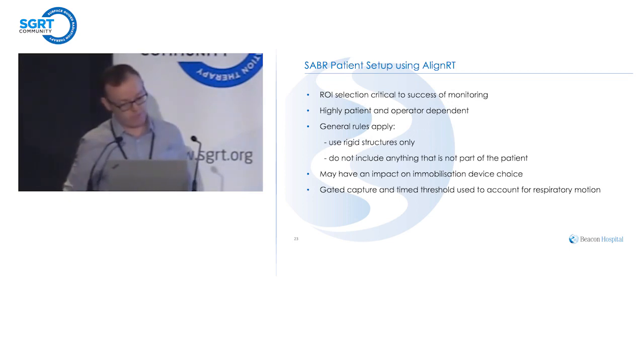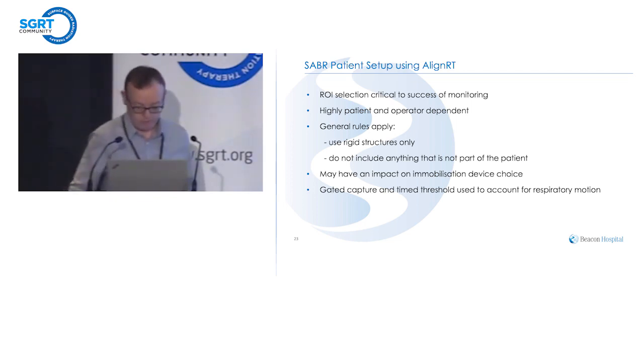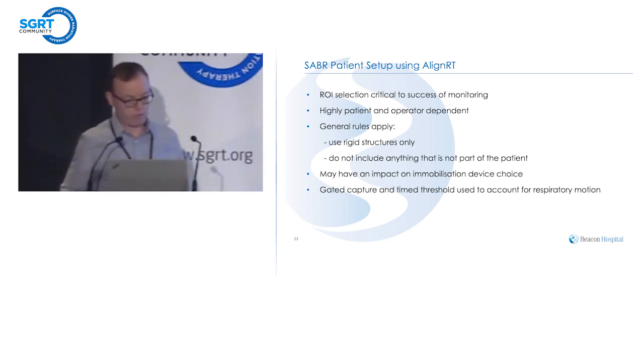As with any Align RT, the ROI selection, of course, is critical, and we find that this is really not only patient but operator dependent, and it's something that we spend quite a bit of time training our therapists to do. A bad ROI is going to make it difficult for you to have a successful Align RT monitoring, and there are some general rules. Obviously don't include anything that's not part of the patient, and try and use bony or rigid structures only.